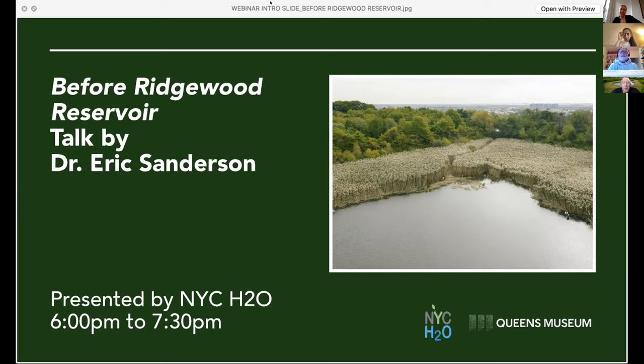He's now working on its sequel to be called Before New York, and it will be a two-volume work. First, a detailed atlas about the pre-European environment of all five boroughs, which will be published also by Abrams Books in 2023, followed by a book to accompany the atlas.